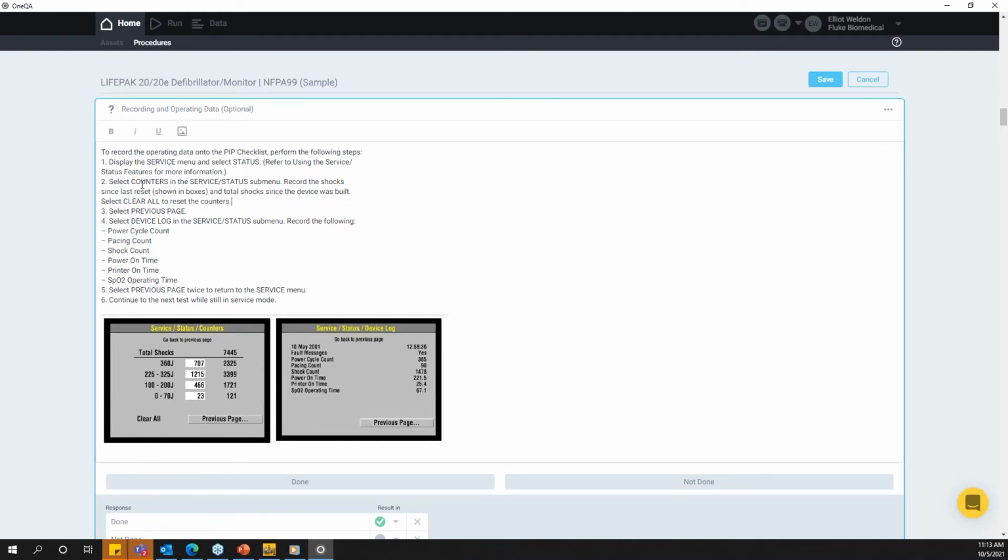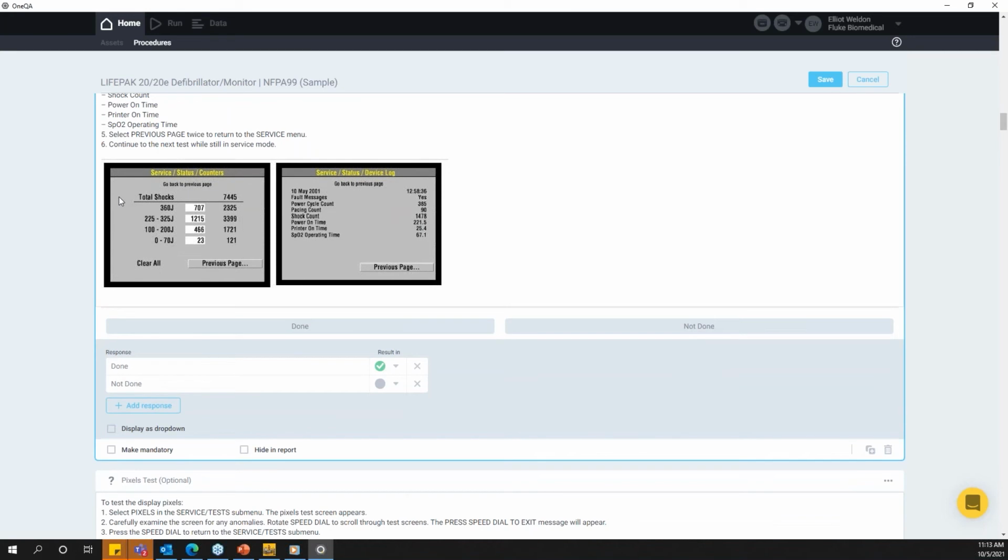Another feature that I like to show on this procedure building is, like I said, everything's very customizable. So we talked about removing steps. We can also make certain steps mandatory.